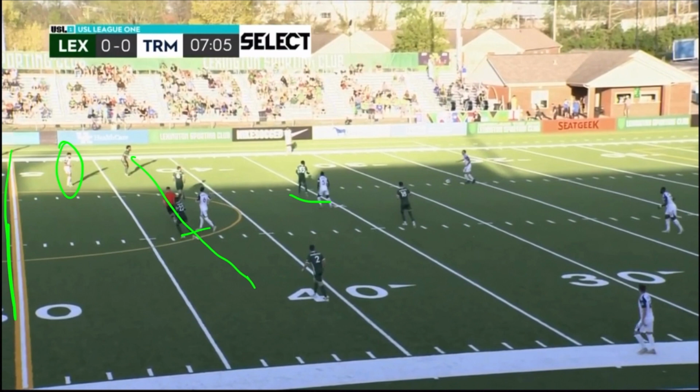So as the ball is swung around the Tormenta back line and the far side center back gets the ball, you see number 8 here is sitting in that passing lane between Lexington's center mid here, and Lexington's winger here. This forces Lexington's winger, number 77, to have to make a decision. You can stay on your assignment out wide and cut that passing lane off. However, that opens up this central passing lane here because his center mid is still recovering into that space. Or you can cut this passing lane off first and give up that pass out wide.